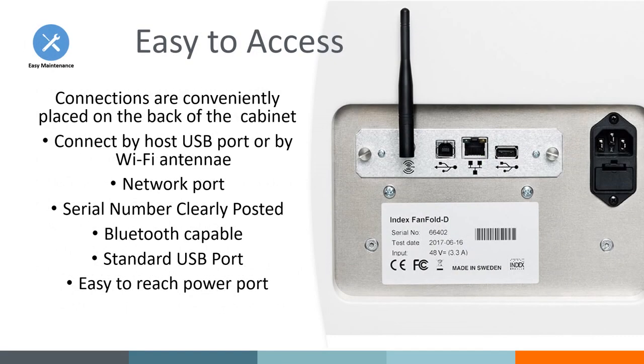What you see in this slide are the connections to the DV5. The panel is the only thing on the back of the device cabinet. Everything is clearly displayed to facilitate connections.